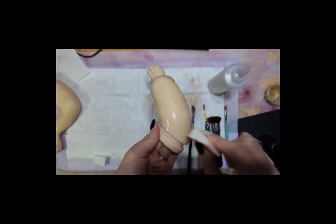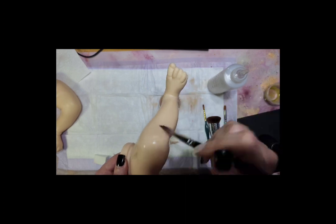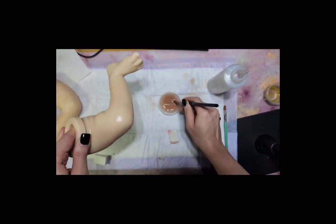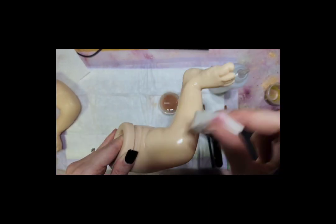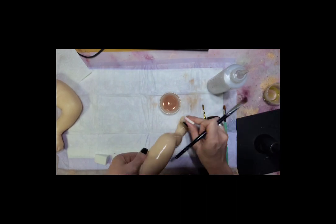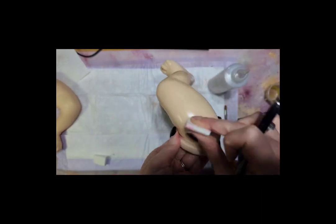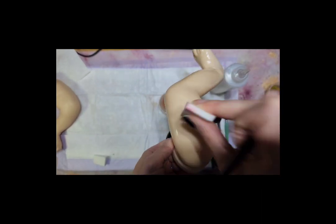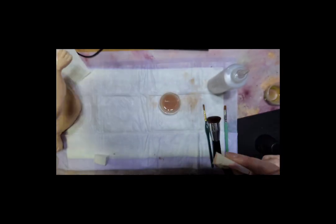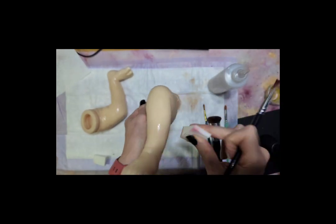I think I'll end up doing probably two or three layers of this, maybe three. We'll see how it goes. I'm just avoiding the bottoms of the feet, and am getting the top. Okay. Still quite a bit on here.